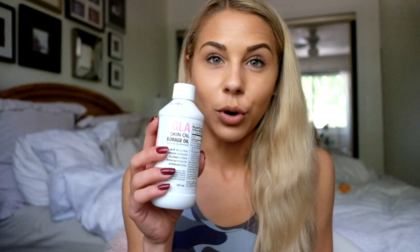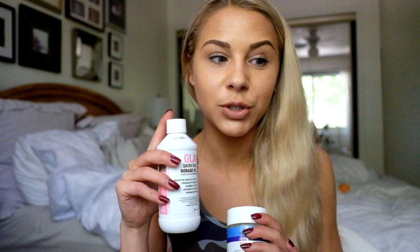So I find using an oil is great, but to not disturb your oil balance and to increase the amount of acne you have, I use the moisturizer first. And then I apply the skin oil. Moisturizer first is basically just going to actually moisturize your skin, lock it in, while the oil is going to sit on top, protect that moisturizer from seeping away and going anywhere, while the oil will help moisturize your skin as well.